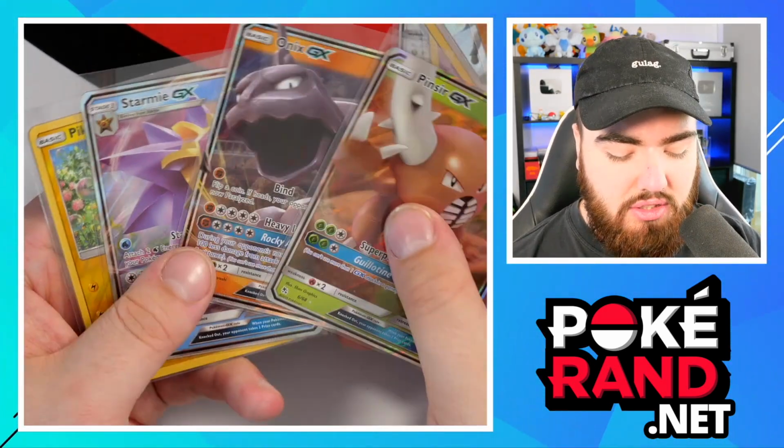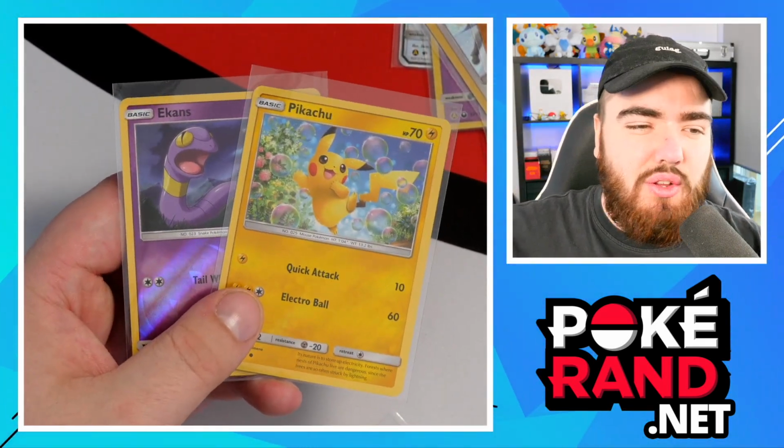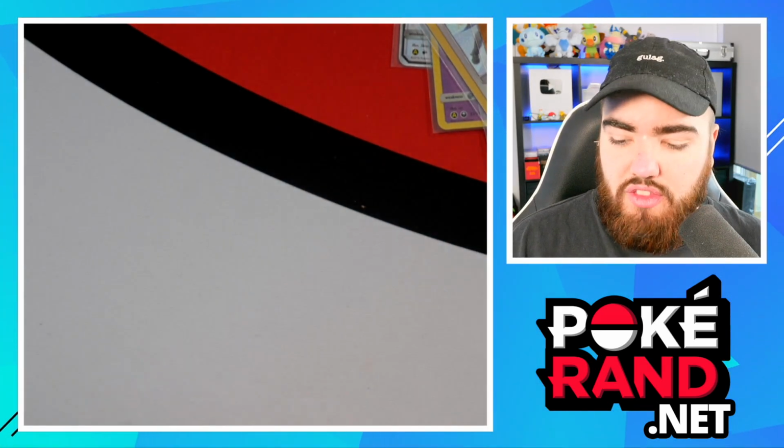Then we have some GXs, some average GXs. Then we have a couple of meme cards, I guess you could call them, or just reverse holo cards. But you know what? I think we did pretty well. I think we actually did pretty well there. I think the full arts definitely hold the most value.